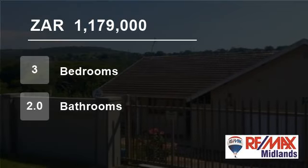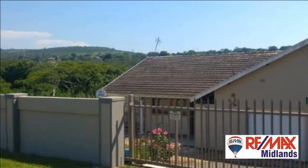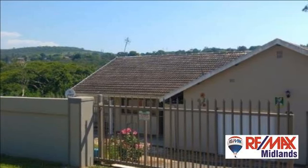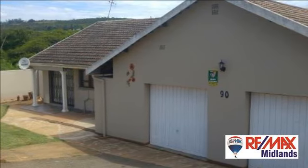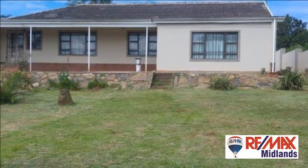Welcome to this three-bedroom house for sale in Bisley, Pietermaritzburg, KwaZulu-Natal, South Africa for R1,179,000. Proudly positioned in the suburb of Bisley is this generous home in a sought-after road. If you are seeking a neat, spacious home, then you need to view this impressive property.